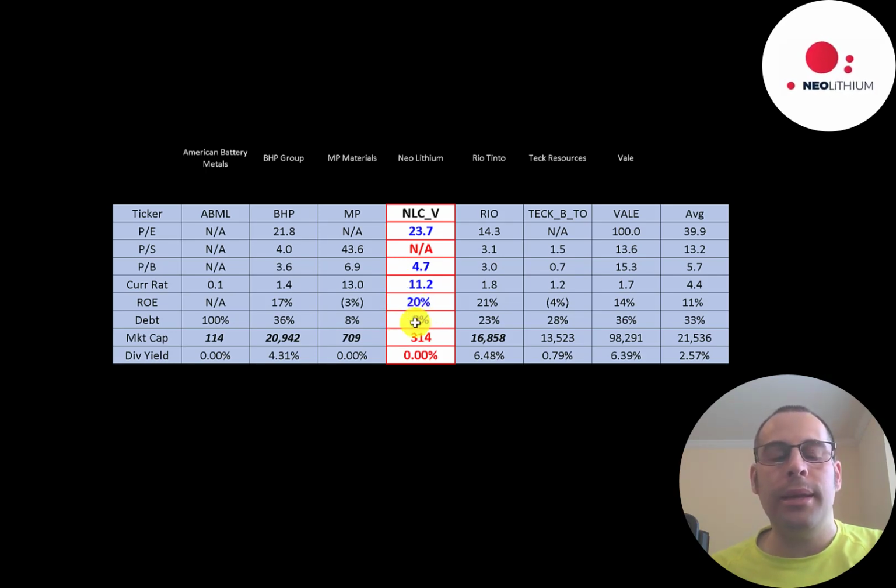They have no debt. And they're a really small company at 314 million market cap. Almost the smallest on this list. American Battery is a little smaller.